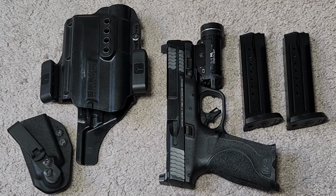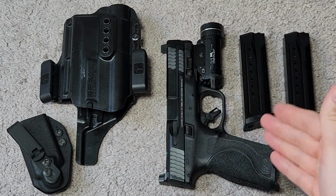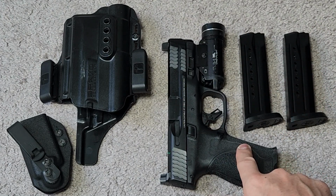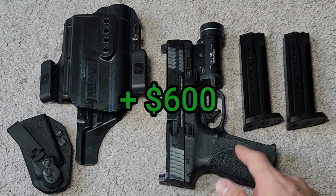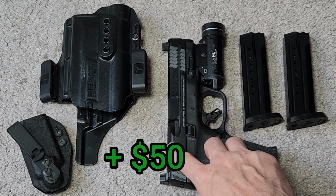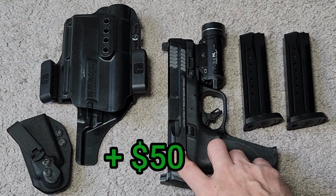All right, so let's talk about the overall EDC cost of this whole setup, total cost of ownership here. We're gonna start with the gun because that is how you determine how much money you have left for the other things. So this gun, I wanna say it was $550 to $600, but for the sake of nice round numbers and what you could usually get it for, we'll say $600. Add another $50 onto that for the metal plate that you'll need, because the plastic plates are garbage.